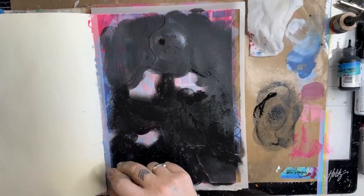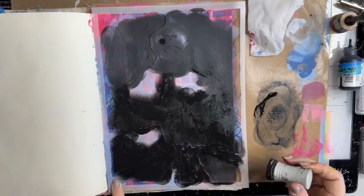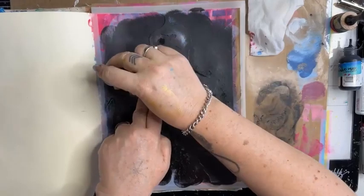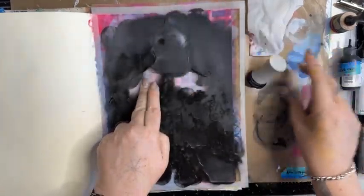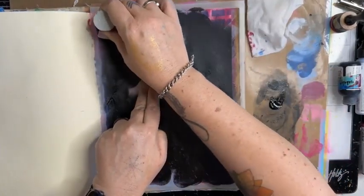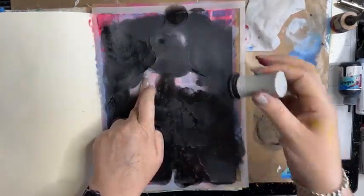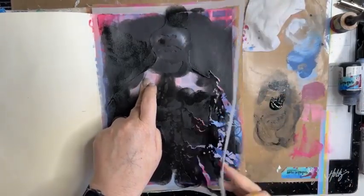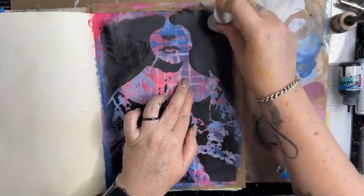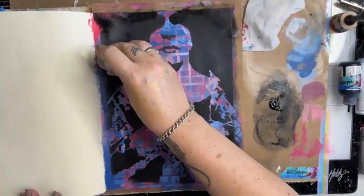Nearly there. Before I lift off, I'm just taking a moment, and I'm going to come back in over here. I'm just going to dab out my corners, dab out my edges, and I've got a really amazing image going on here.